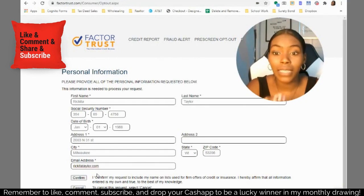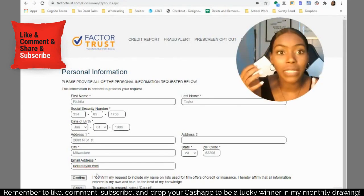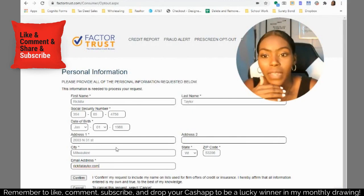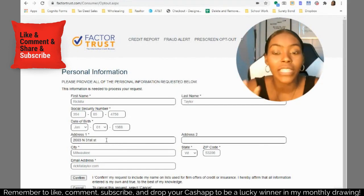Now, listen, this is the key. Make sure that the address you're putting in here, all this information, is already with the credit bureaus. Go to Credit Karma and look at the address listed there, or you can call the credit bureau. You should know what address is actually with the credit bureau. Actually, it's supposed to be 31st Street, so let me fix this, even though it doesn't matter. Just make sure the address and everything is 100% correct, because if it's wrong and this address is not on your Equifax credit report, it's not going to work.